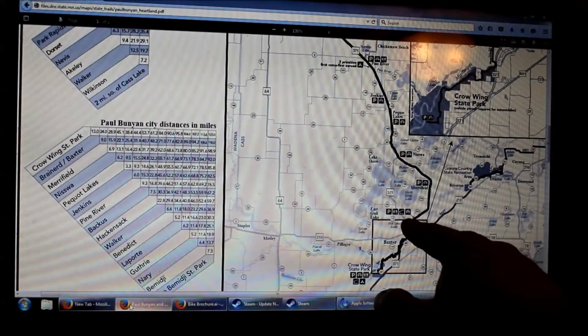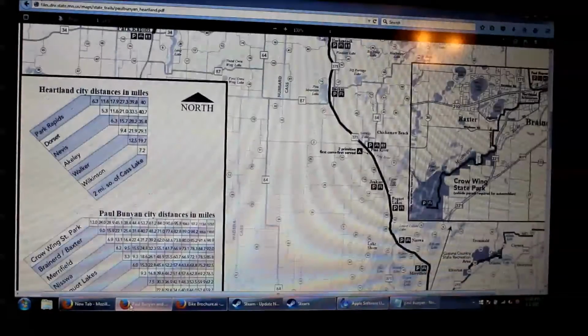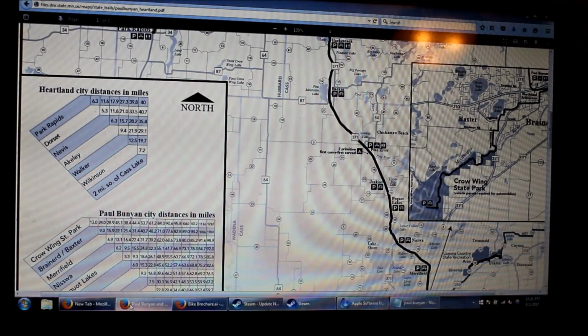And there's supposed to be some shelters here north of Brainerd. I didn't end up seeing them, but I wasn't really looking. And if you're that close to the state park, I'd recommend just going there.